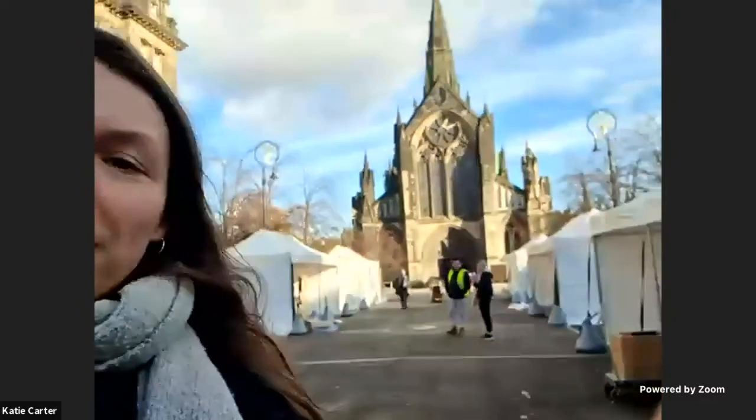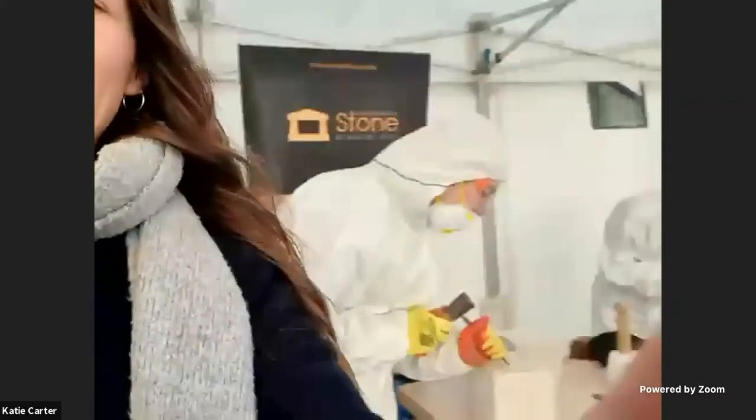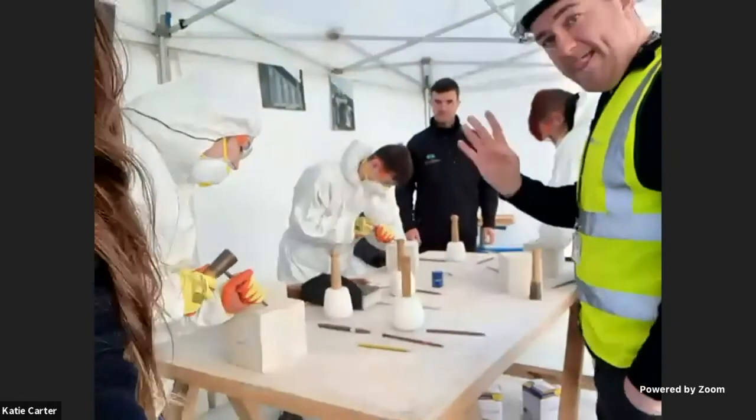And last but not least, we've got stone masonry. These are our masons from the cathedral, so they look after the cathedral behind me. And they're just here. So really, all happening today, and we're here all day and tomorrow. So please drop by. Everybody's welcome to come and have a go. And that's all from me, and I'll hand back over to Ewan. Thanks very much.